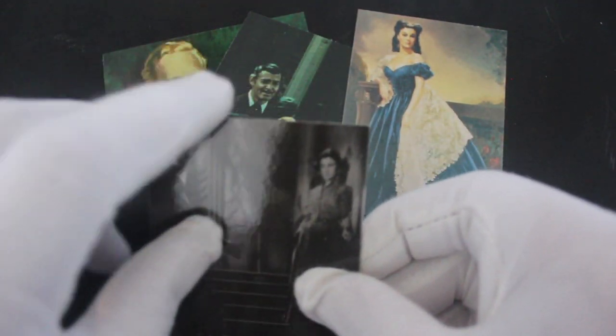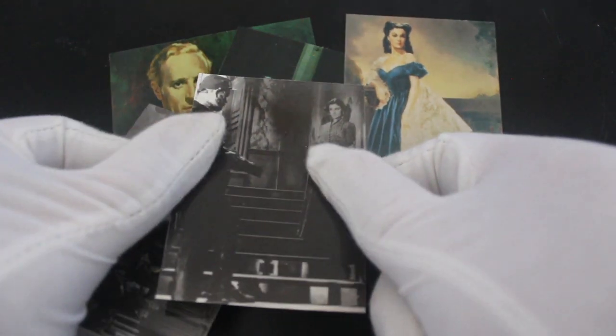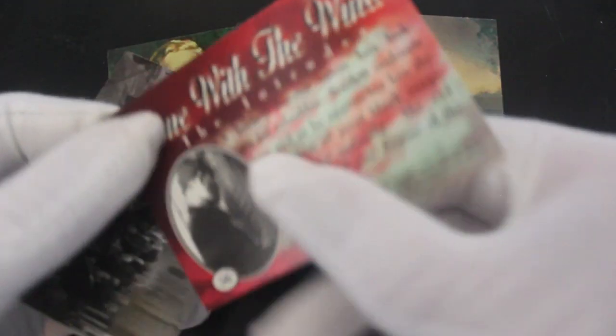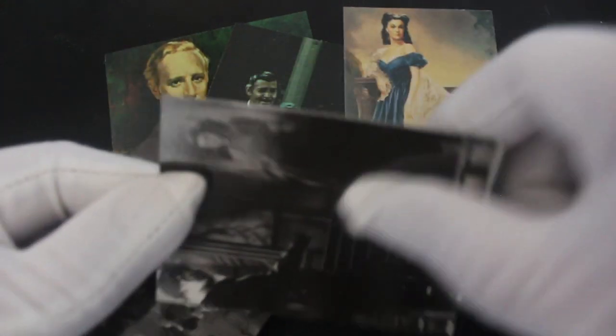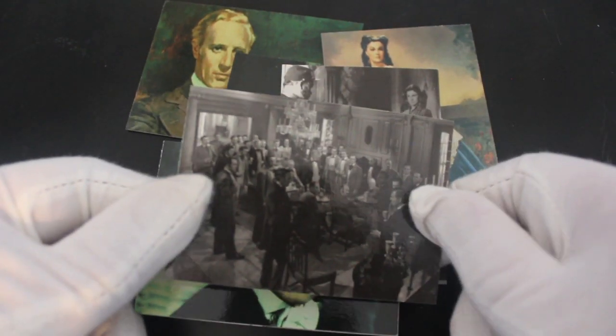I'm just not sure what they're doing here with these, really. I don't have a lot to say. I'm a bit tongue-tied because I just can't get over why they'd bring out a set of these. There must be some massive Gone with the Wind fans who want these cards. There must be.